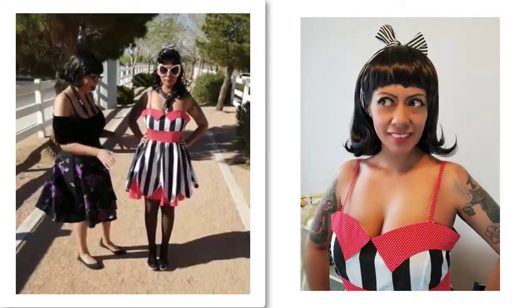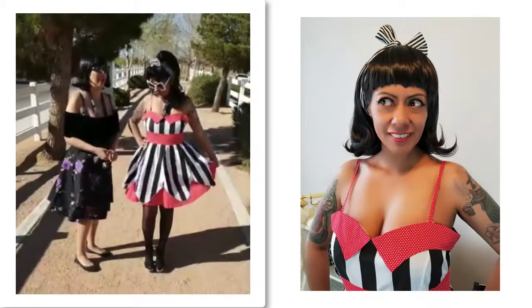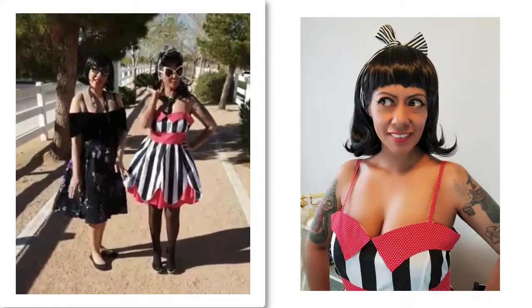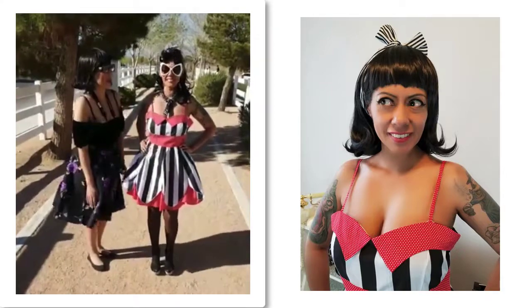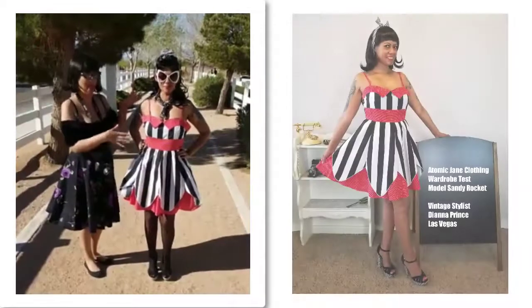And especially if something flares out. So I really love this on her. I love her in the red, and this is probably one of my favorite outfits of today. I haven't decided yet. I'll decide soon. But this is probably one of my favorite outfits today because of how I accessorize it.